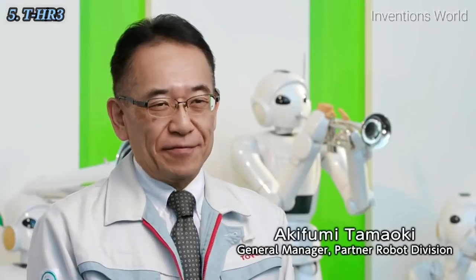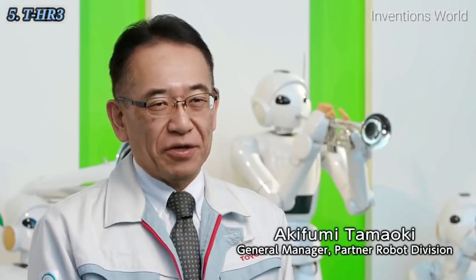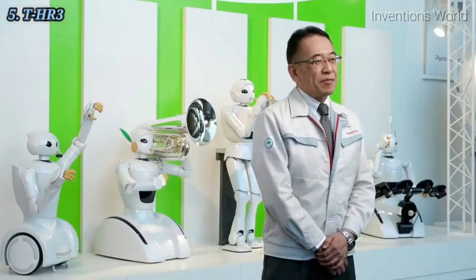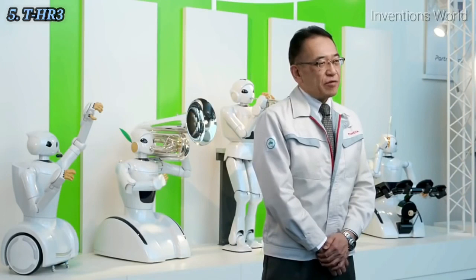THR3 was designed with Toyota and partner robots' vision for mobility for all. Our aim is to help society by creating friendly and helpful robots that can coexist with people and support them in their daily lives.